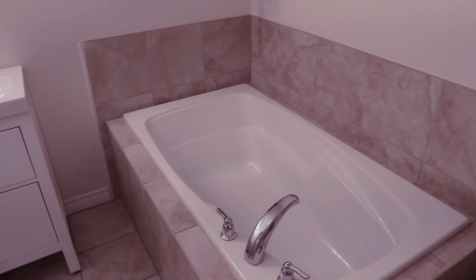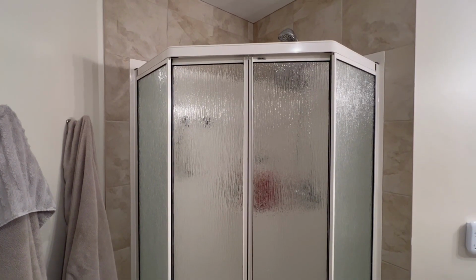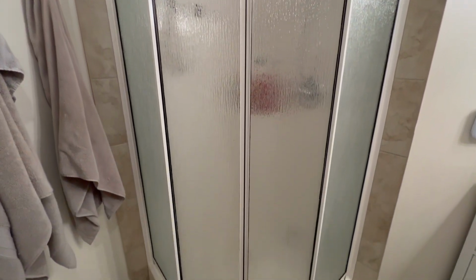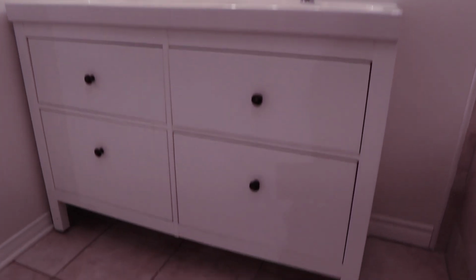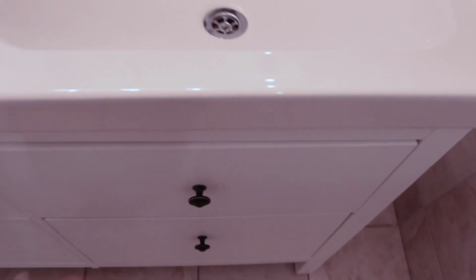I'm very excited about the bathroom because we have a separate bath here and we have the shower as well. And here you have the vanity. I'm very happy that it's a his and hers. So we have double sinks. I'm very excited because we have room and I'll be able to organize my stuff.